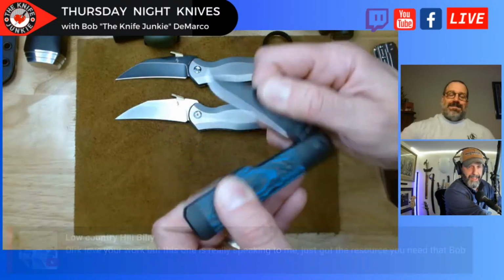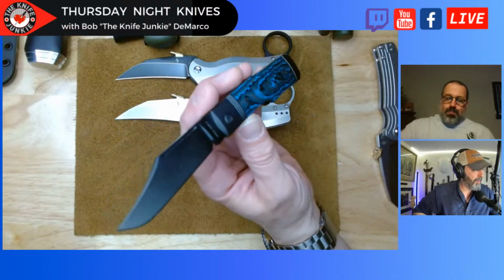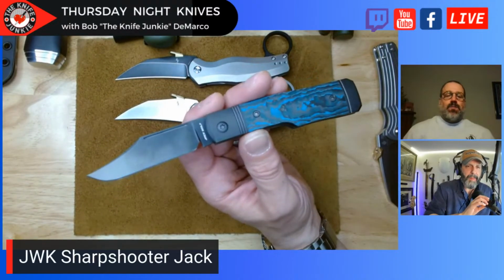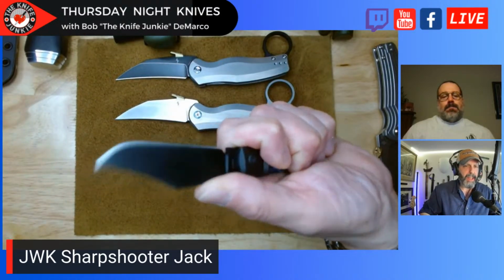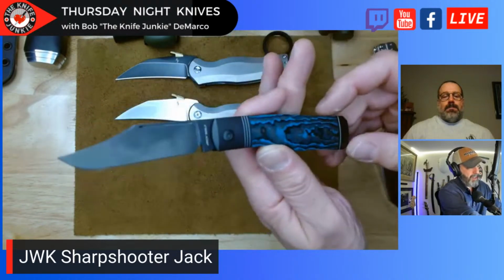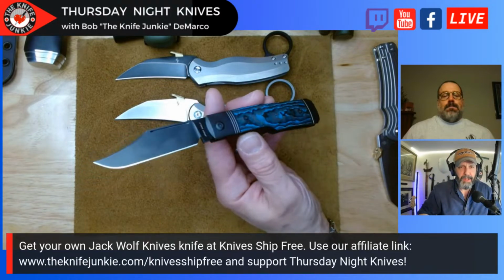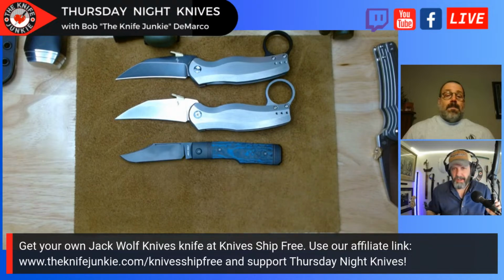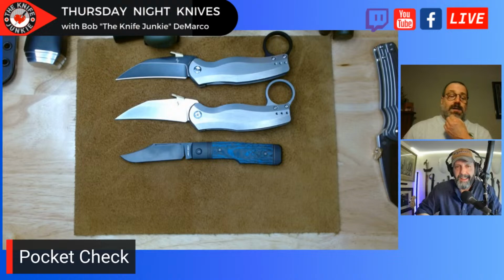Here you go. This was the Gunslinger Jack from Jack Wolf Knives, the last release. I just love this knife so much. I love the ergonomics of the gun stock handle, and the really super stout pull, the deep hollow grind on the S90V blade and all that. But I just love the looks of this. I love that dark blue and the black. It just looks so awesome. This was on baguette duty today. That is a beautiful knife. He does some great designs there.